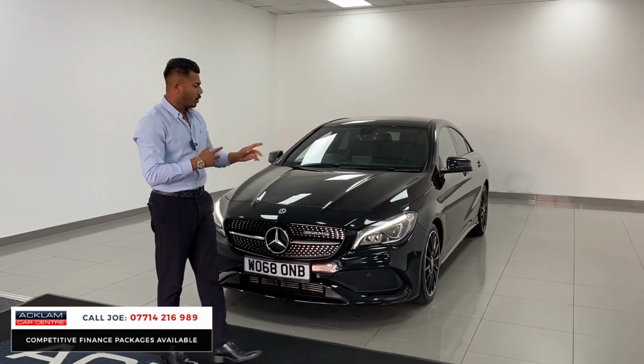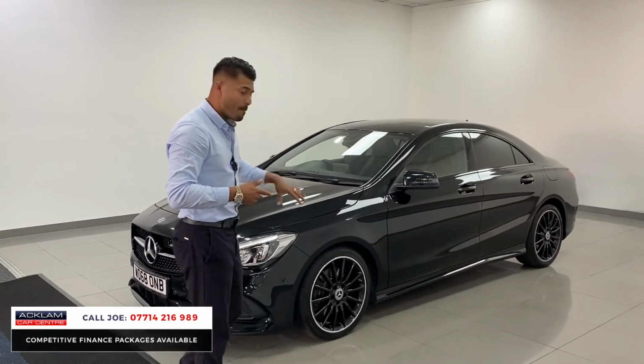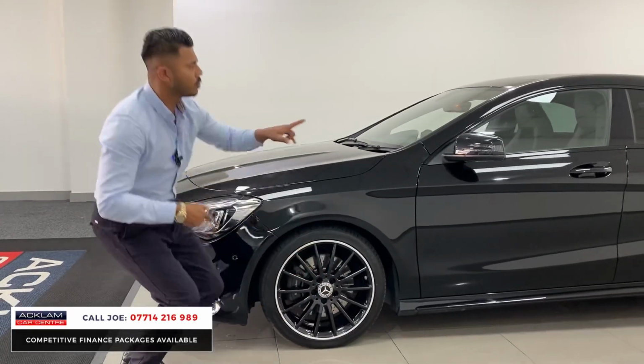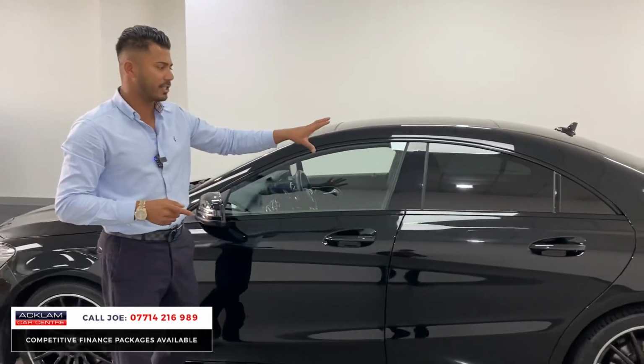and you've got the black sections in the front diamond grille as well. Come around the side, you've got the upgraded alloy wheels, being the Night Edition Plus. You have the multi-spoke black wheels with a diamond cut ring on the outside, colour-coded door mirrors, and then you have the black window surrounds. You've also got sun protection glass.